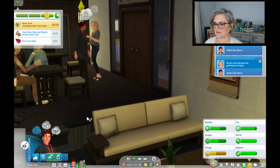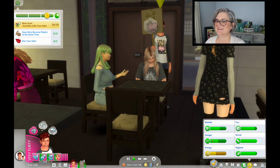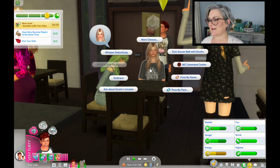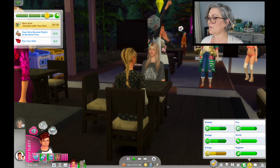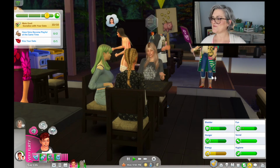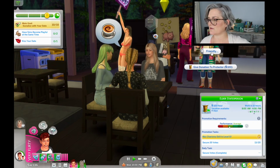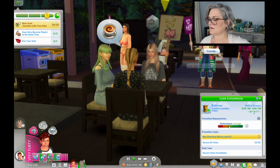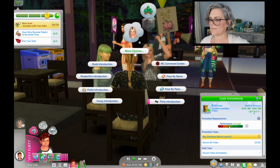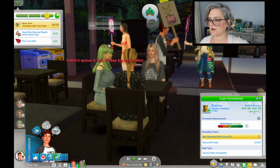We're gonna start a protest. Everyone is like, what are you even doing? No one is even paying attention to him. Okay. Oh, people are protesting. They're just standing outside. Look at that. We got people in on it. Oh, I do have to secure votes. No, okay. All right, I didn't realize that I had to secure more votes. Polite introduction, get to know.